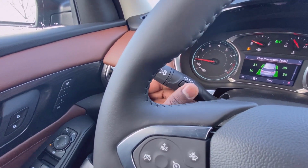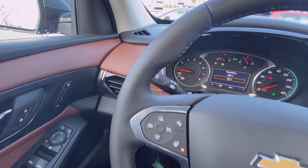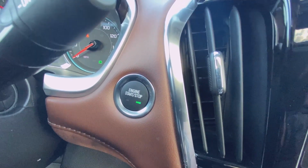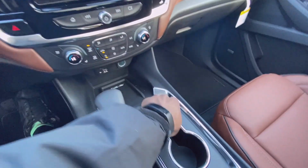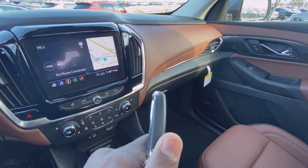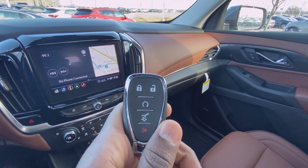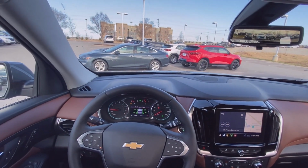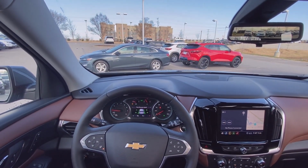And here you have your auto high beams here. There's your push button start. And finally, here's your key fob with remote start. So next is time we take this Traverse High Country out on the road for a quick test drive.